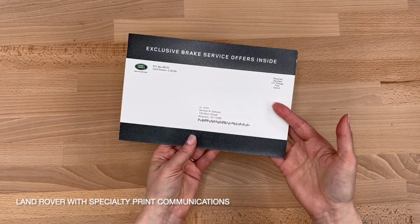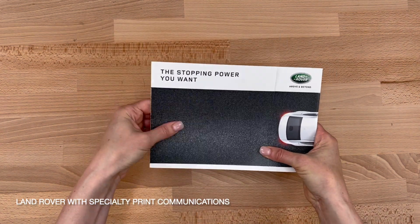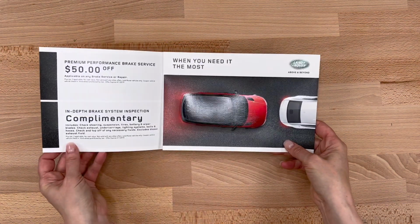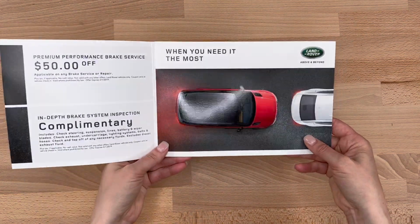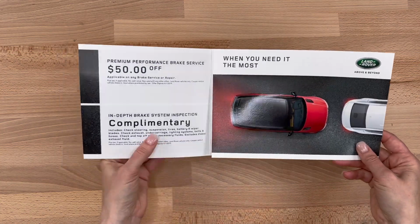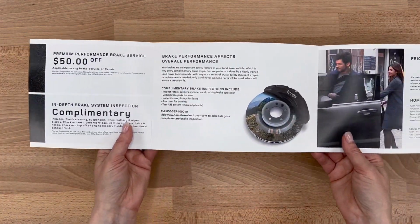Now let's add a panel and move to a trifold format. This mailer for Land Rover features the back end of a car with the open road behind it. They also use a grit UV coating to give the road the rough feeling of asphalt. Open it up and there's a vehicle stopped just in time behind the car. The cars also have high gloss UV coating for contrast. So the image is making an important point about brake performance and maintenance.